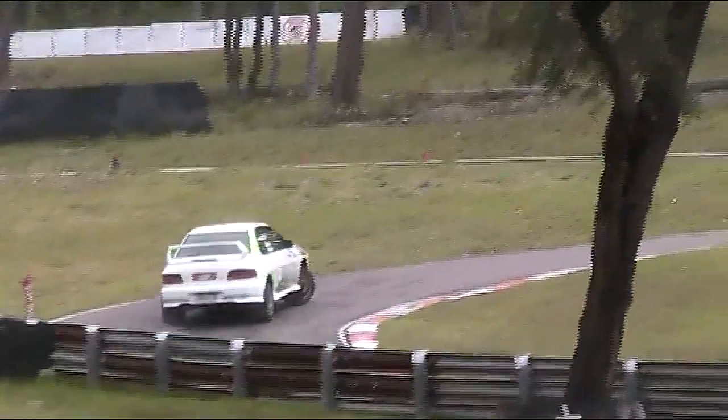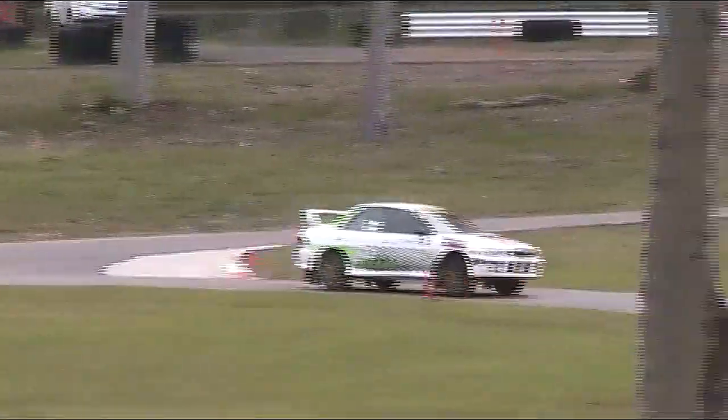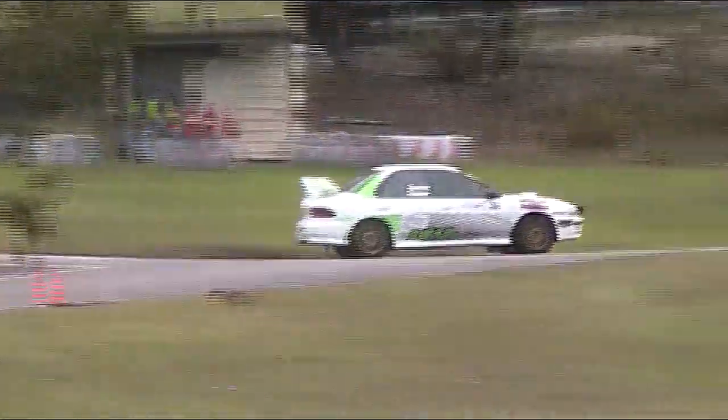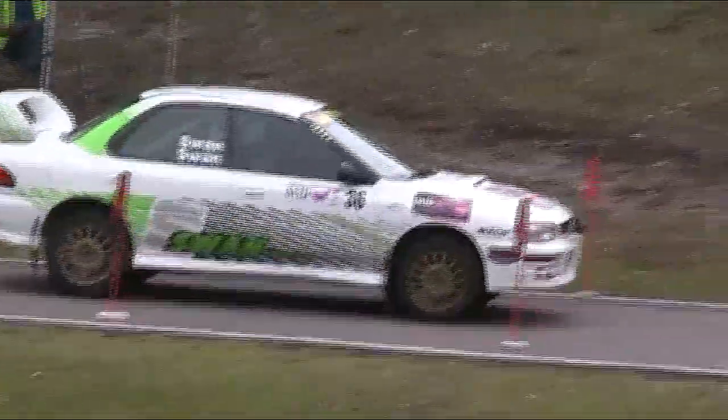Day two will take place at Awaba Park. The overall event's been organised by West Lakes Automobile Club. We put on a great event. A reasonable sized field of competitors entered. Perhaps not what I was expecting, but nevertheless a good sized field.